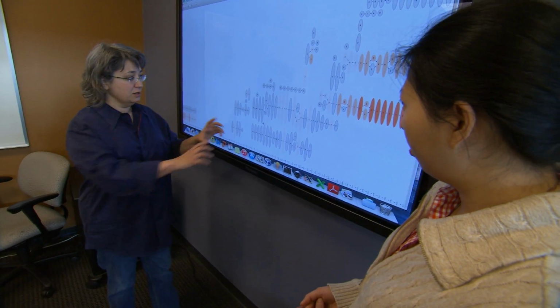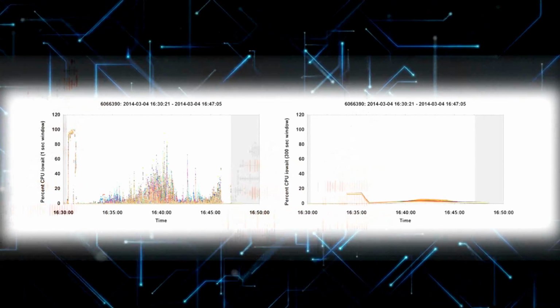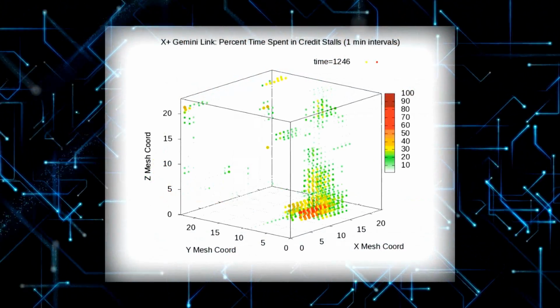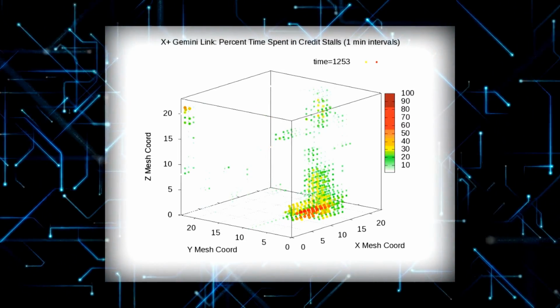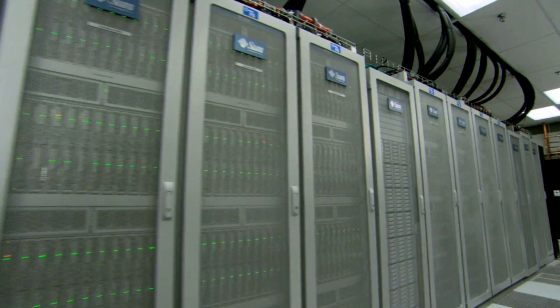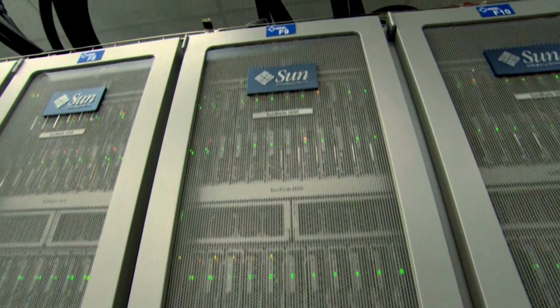And that's allowing us to do new techniques of analysis to find out things like how can we characterize what's going on in the network. So we're looking at statistical techniques, we're looking at graphical techniques, we're developing new methods of visualization to handle the size of this data.